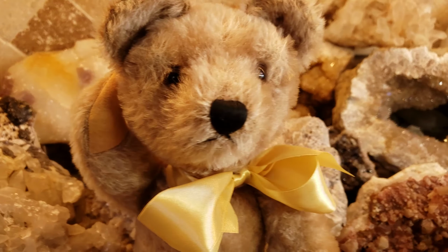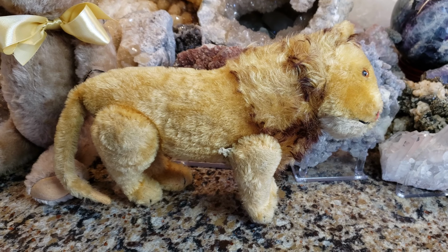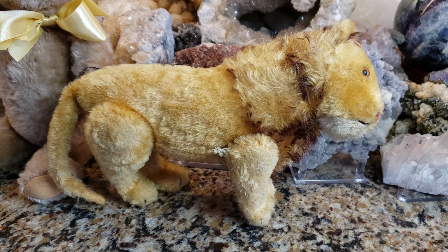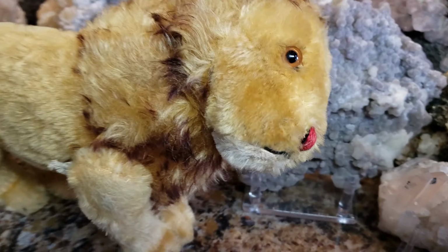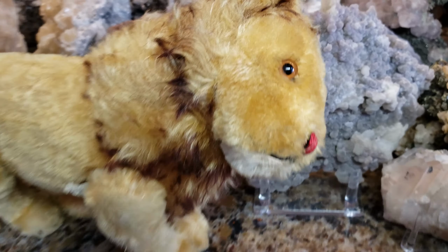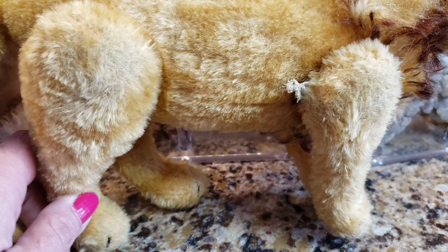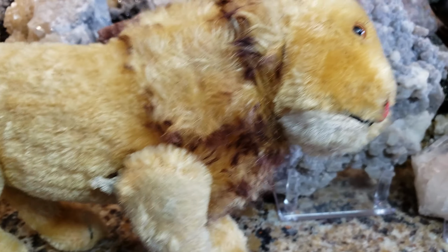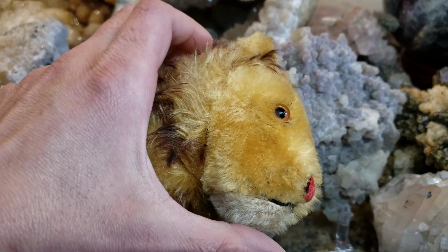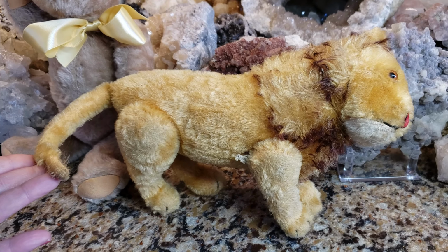So, okay, the next item. I'm going to search, what is this? I'm going to do my little investigative work, and I'm going to investigate what this could be. So what we have here is a lion. We know it's a lion. And let's investigate its attributes. Okay, so the leg swivels. Yeah, the legs swivel. The head swivels. So we have a jointed lion, vintage lion. So let's type that into our search and let's see what we have.